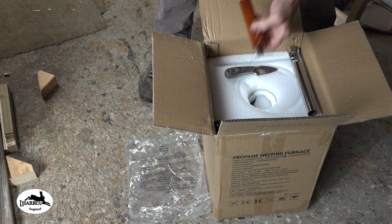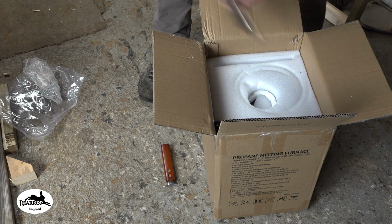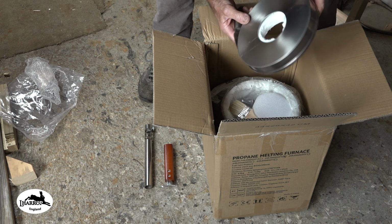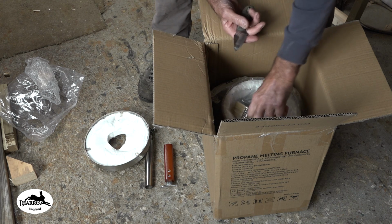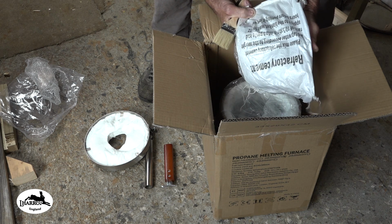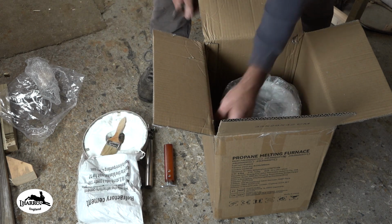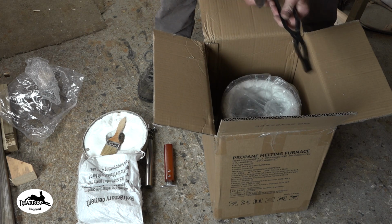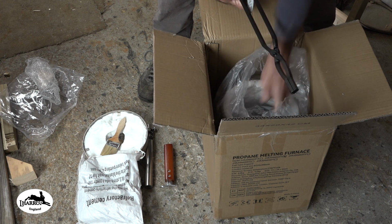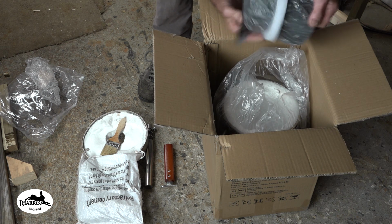What we've got there is possibly a handle for the lid. Burner shroud. Right, so there's the lid, for which the handle is for. A little brush. I've got some refractory cement there, and I guess that would be to line the cow wool with, which is what the furnace is covered in. There's a pair of tongs. Now when you're melting brass and copper and things, you need specialised tongs to hold the crucible. So there's the crucible.